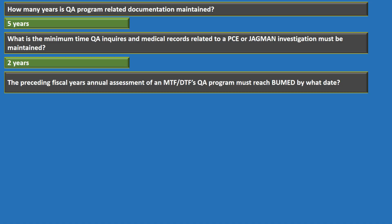The preceding fiscal year's annual assessment of an MTF's and DTF's QA program must reach BMed by what date? When is the annual assessment of an MTF's QA program due to BMed? It's due by the 15th of January, 15 January.